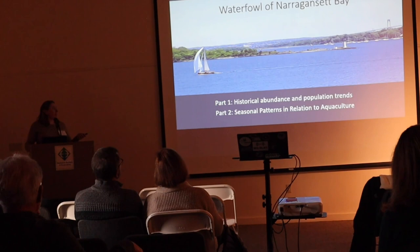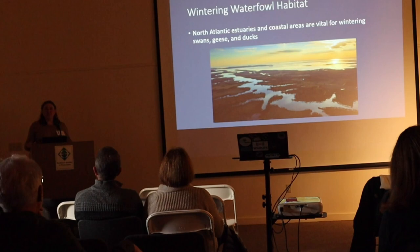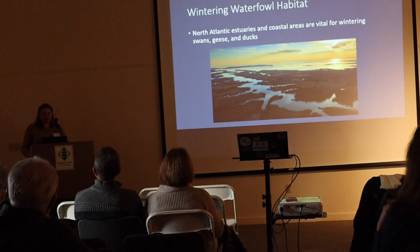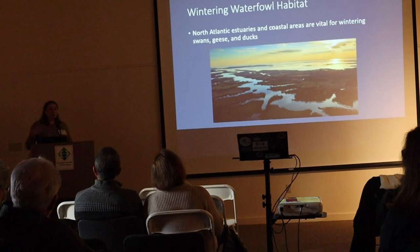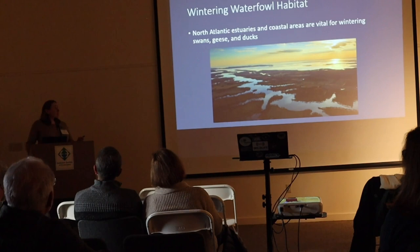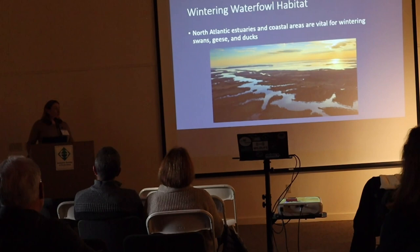So, wintering waterfowl. If you've been birding in the last couple months, you've probably noticed that New England in general is a pretty good spot to see wintering waterfowl. And when I say waterfowl, I mean ducks, geese, and swans. Although many of these birds tend to breed more inland in the Prairie Pothole region or in the boreal forest, they actually utilize a lot of coastal areas and estuaries in the winter for all the same reasons we use these areas as well. We want good habitat, we want good ocean, and we want good seafood. So the same sort of thing, pleasant living conditions.